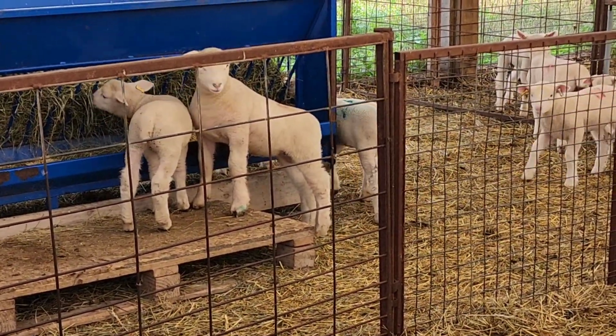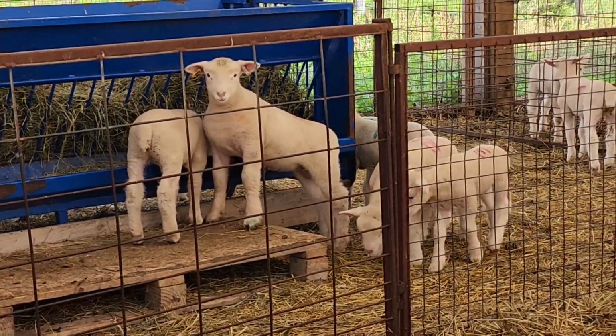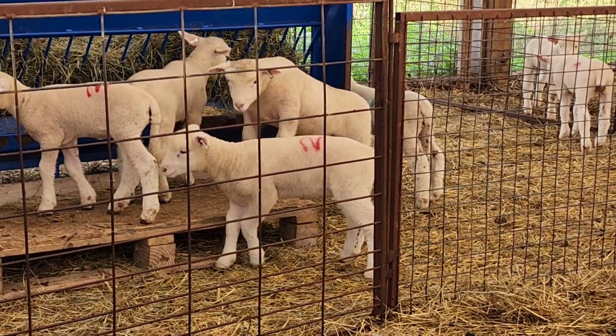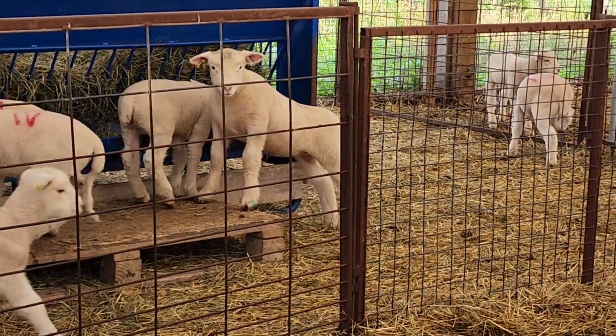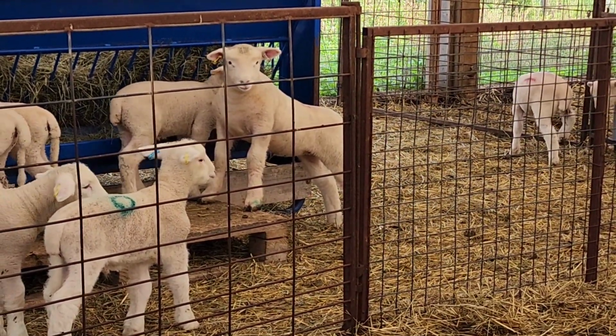Pinky's mom is the one who got the blood in her udder. And I called it mastitis. I don't know if that is what it was, or if she just had some damage, but antibiotics treated it right away, and look at the lamb she's produced. Pinky's one of the best ones in there.